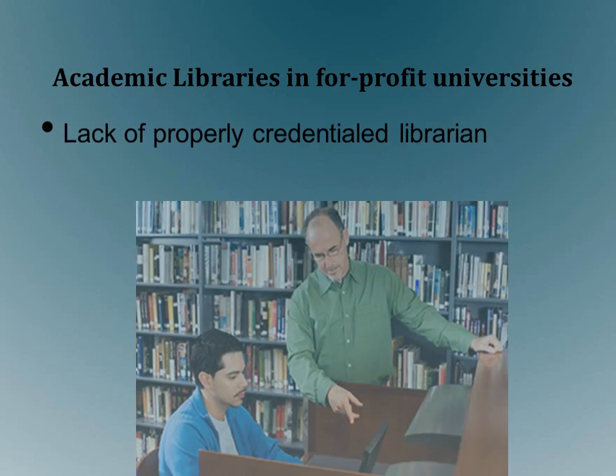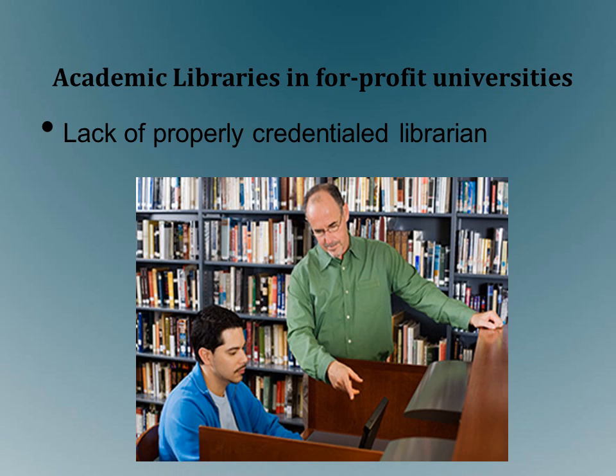Third, there's a lack of properly credentialed librarians. Some schools only hire professionals on a part-time basis. Many administrators cannot even make the distinctions between types of librarians. They think that any librarian can step into the role without additional education or training. Even worse, some schools don't even hire librarians and only use staff members to run the library. Without a librarian, professional level reference is also unavailable.